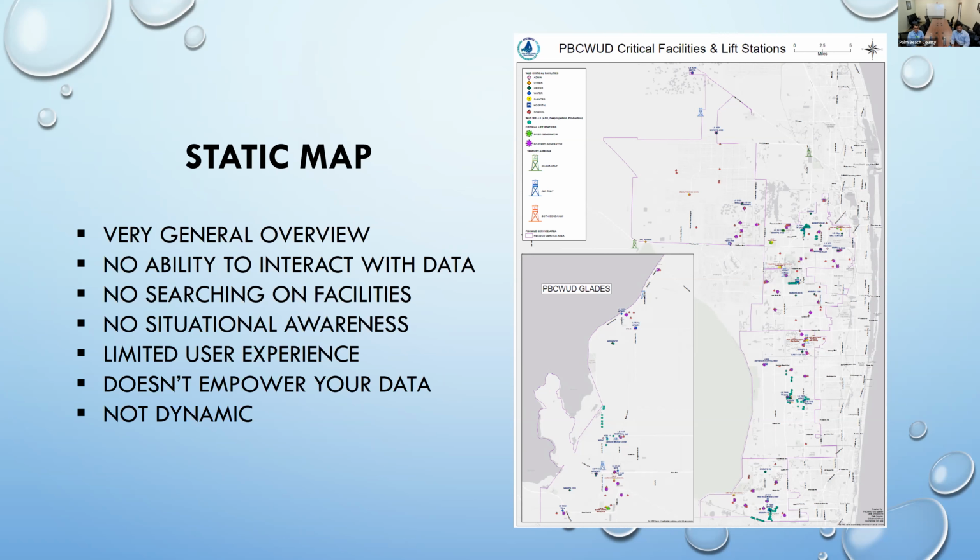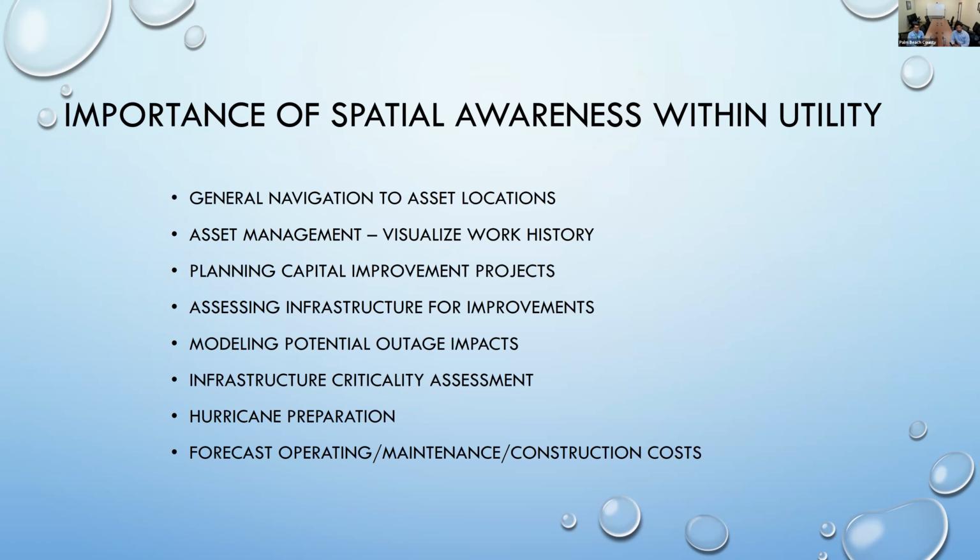We wanted to shift away from how we were presenting data in the past using the static map. Seeing the importance of our utility having spatial awareness, we can see that from a GIS perspective with general navigation to our assets, planning capital improvement projects, forecasting operational costs, maintenance costs, construction costs throughout the utility, modeling potential outage impacts on the most critical infrastructure.